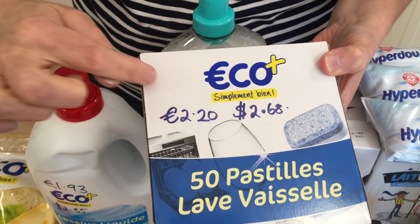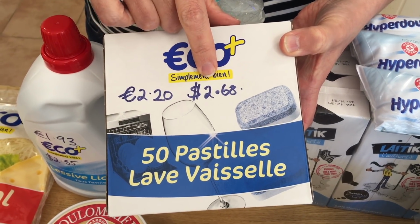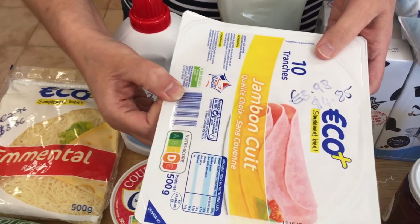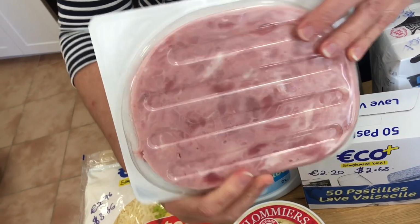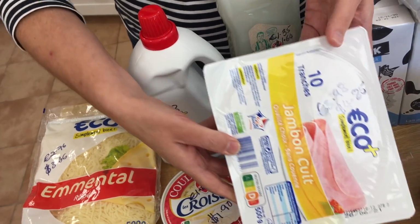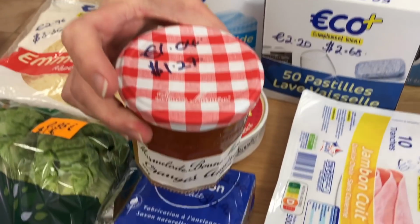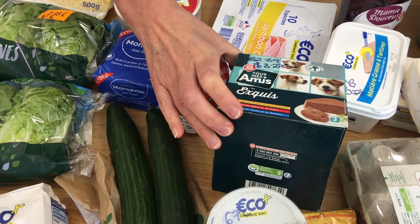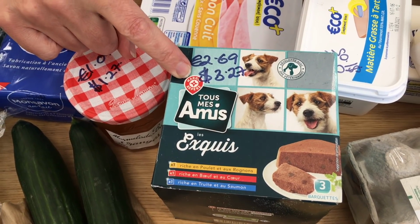Dishwasher tablets, 50 in the box, own brand, €2.20, $2.68. 10 slices of ham. We usually have this in sandwiches or salads for lunch. There it is, sliced ham. That's €3.98, $4.85. Bon Maman marmalade, €1.04, $1.27. 3 large packs of dog food, €2.69, $3.27.